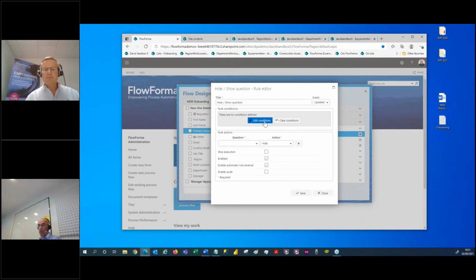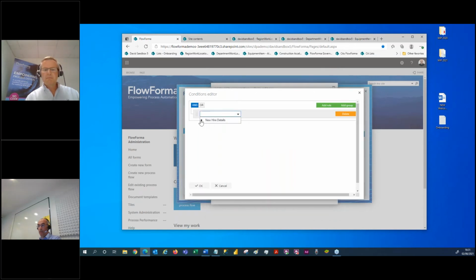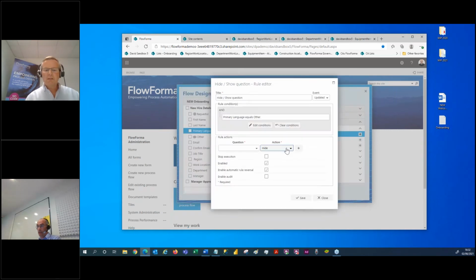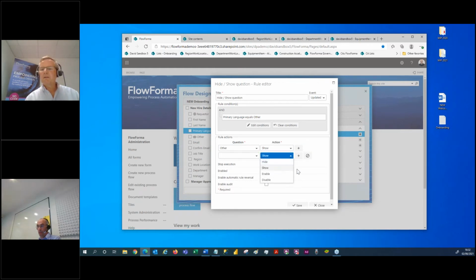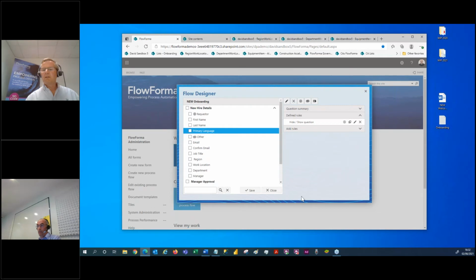There's no coding. So if I go and edit my conditions and I drill down, all I need to do is select if primary language equals, in this instance, other. If that condition is fulfilled, and I can have condition combinations, group conditions, and so on as well, but in reality, they're going to look a lot like this. If primary language equals other, if that condition is fulfilled, I want to show, again drilling down, other. And again, I can have blocks of actions. I can be showing some questions, hiding others, and so on, disabling and enabling question controls. So that's my business rule in place.